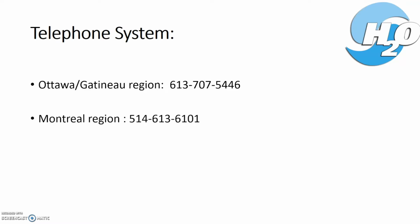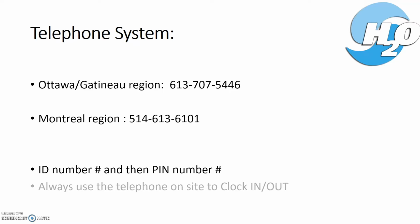514-613-6101. The system will ask you to enter your user ID followed by the pound sign, and then enter your PIN number followed by the pound sign. A reminder that your PIN number is the same as your H2O employee number. For every shift you work, you must clock in and out from the telephone at your worksite or pool. Do not clock in and out from your cell phone or any other number.